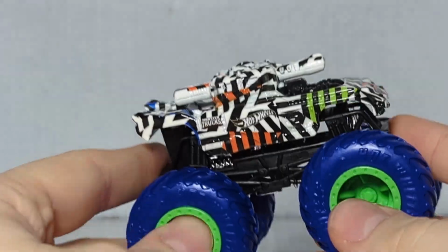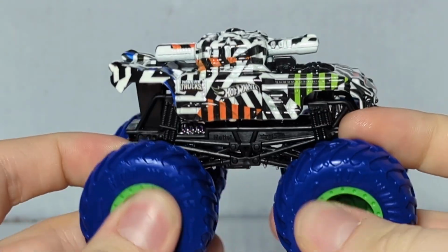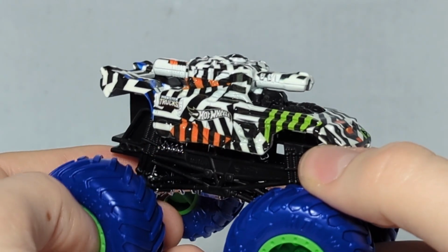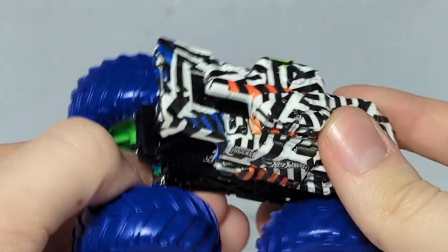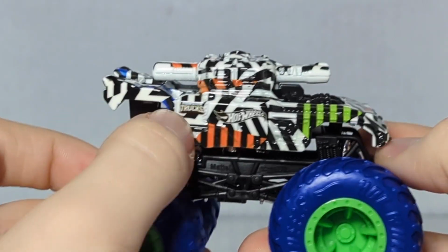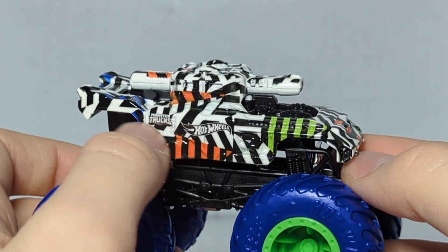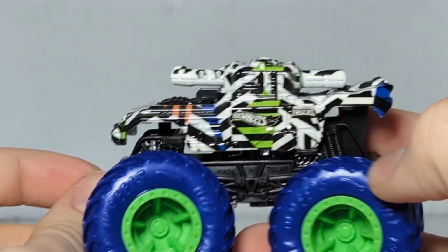So we're going to take a look at this thing here with that depth perception paint job. Like I said, here's the thing. I don't actually know if what I said is true or not. I'm pretty sure, based on what I know, that's what this paint scheme was used for. Anyway, here's the Invader. We've got a white body with a black roll cage, chrome chassis, blue tires, and green rims, which looks really nice. I like that color blue. I really do. We got monster trucks written there, Hot Wheels written there, and then the whole paint scheme is covered in black stripes, and you've got these little patches of blue, orange, and green. As you can see there, look at all of that.